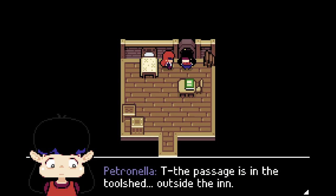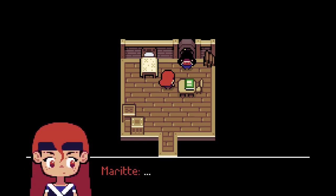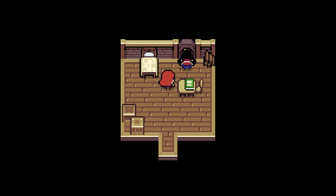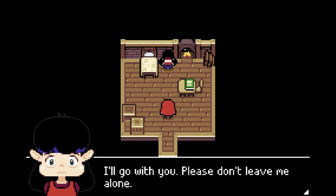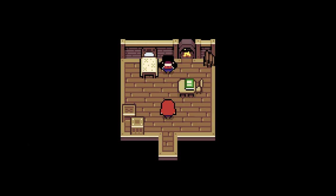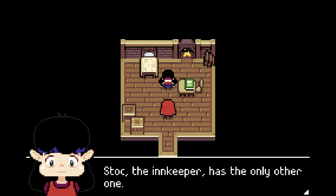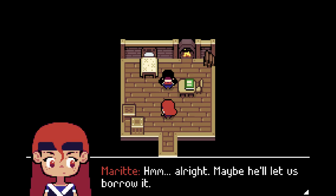The passage is in the tool shed, outside the inn. Do you want to come check it out? Wait! Don't leave me here. I'll go with you. Please don't leave me alone. Of course. Let's go. Saf had the spare key to the tool shed. Stock the innkeeper has the only other one. Alright. Maybe he'll let us borrow it.